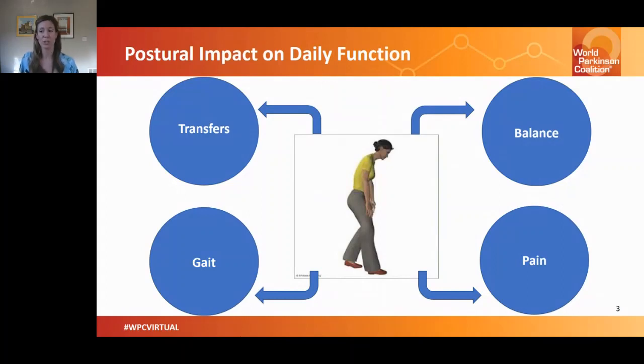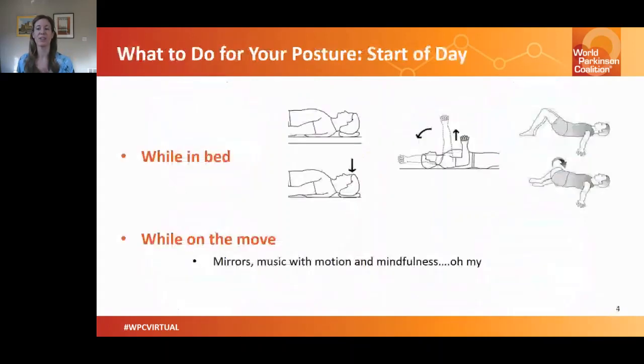Also, poor posture can lead to pain and discomfort. And unfortunately, pain limits activity and can reduce quality of life. But there are things which you can do throughout the day to address your posture, and consider them as exercises all throughout the day. Strengthening and stretching can absolutely and should absolutely be part of your daily exercise program.